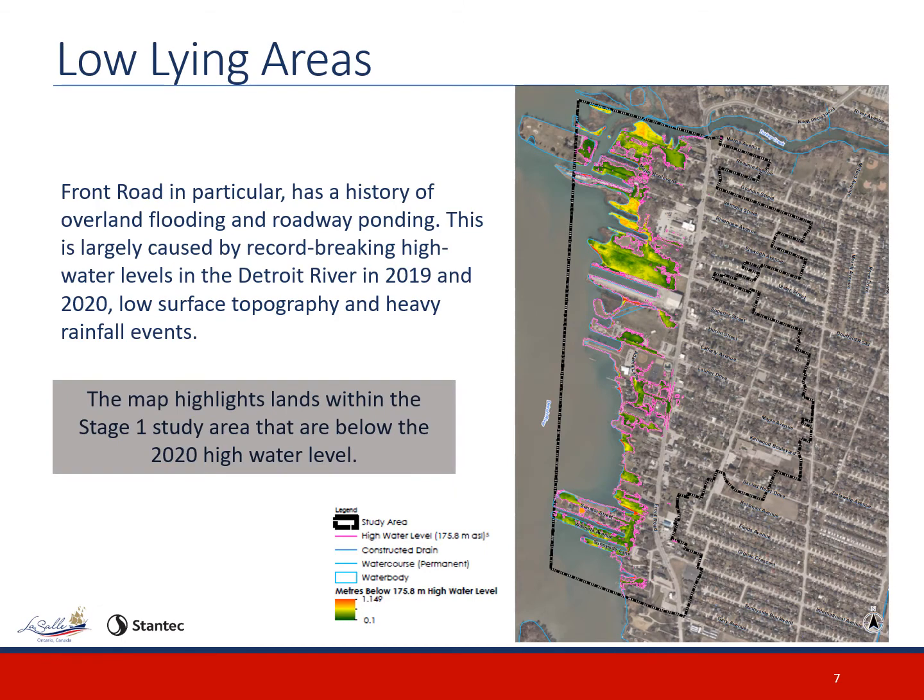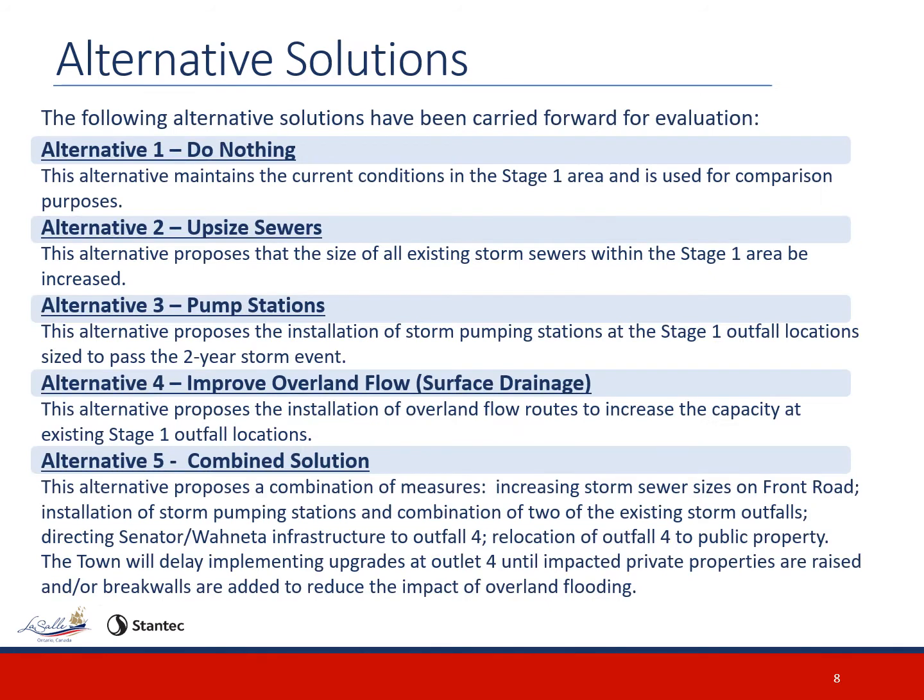Front Road in particular has a history of overland flooding and roadway ponding. This is largely caused by high water levels in the Detroit River combined with low elevations on Front Road and the surrounding areas. This was particularly noticeable during 2019 and 2020 when record-breaking high water levels in the Detroit River combined with a low surface topography and heavy rainfall events to cause frequent and lengthy flooding. The map highlights lands within the Stage 1 study area that are below the 2020 high water level.